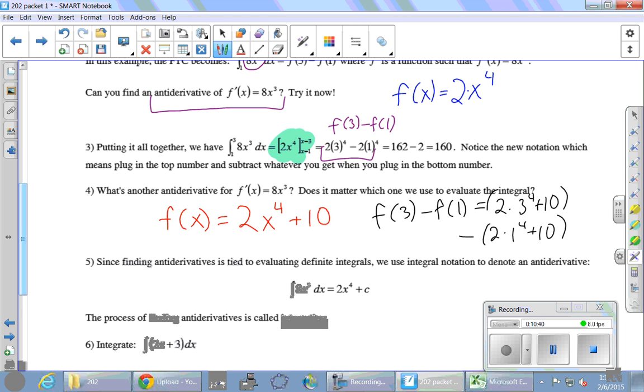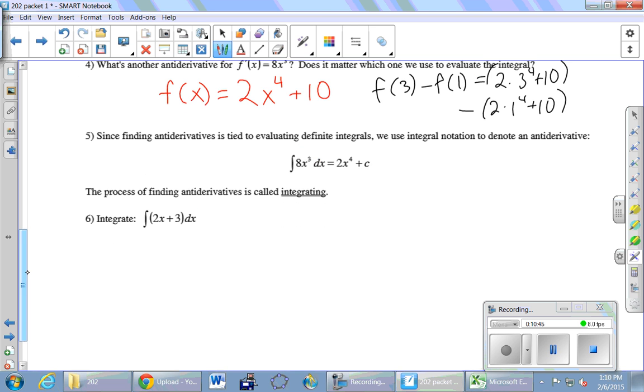Okay, let's go back to number 5. So the integral of 8x cubed dx is 2x to the 4th plus c. That symbol is a brand new symbol for us, that integral sign. Don't be fooled. It looks familiar. Looks quite like another symbol we saw earlier on this page, right? But what's the difference? There's no numbers on that symbol. It's a completely different symbol.